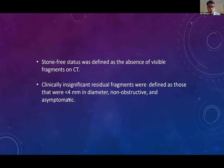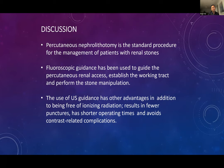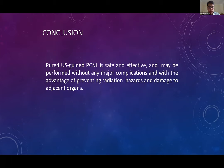In the third segment, we used laser lithotripsy for stone fragmentation. The access was successful in 16 of 16 cases and the operating time was around 19 minutes. By the way, we think it's safe and effective to do mini PCNL with pure ultrasound, but we have to evaluate the kidney and stone before the surgery. Sometimes we need a C-arm for the operation, but we always do the ultrasound first. In difficult cases, we combine with the C-arm.